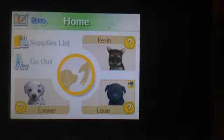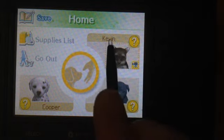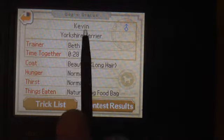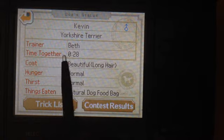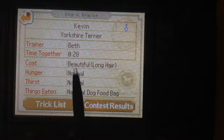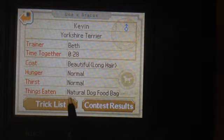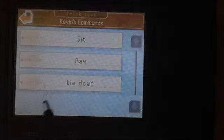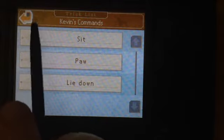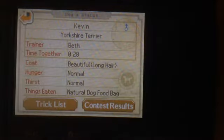So my final dog, which is in my house, is Kevin. He is called Kevin. He's a male. He's a Yorkshire Terrier. His trainer is me. Our time together is 28, whatever they are. His coat is beautiful and it's long hair. His hunger is normal, and the last thing he ate was a natural dry food bag, natural dog food bag. His tricks are sit, paw, and lie down. And his contest results are not entered in anything. This is Kevin.